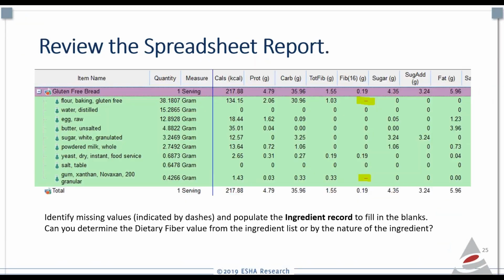So best practice is to review the spreadsheet report for all recipes. We say this many times in our webinars and we'll continue to repeat that because it's so very important when working with Genesis. The best way to review your recipes in Genesis is to take a look at the spreadsheet report. The spreadsheet report shows you the nutritional detail of each ingredient, and it also identifies missing data. So you can see dashes in the Dietary Fiber 2016 field for a couple of ingredients here. You'll want to fill in those blanks.